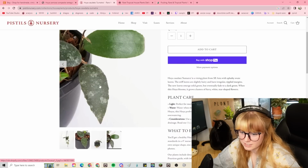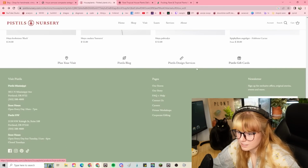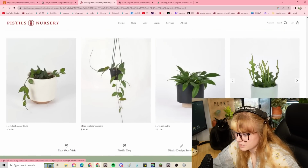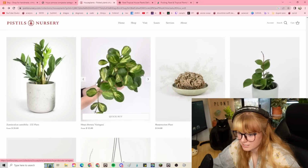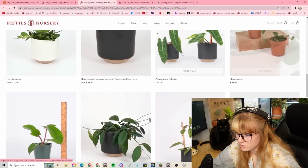Well, that plant looks like it's seen some shit. Yeah, there's more intense versions of that plant I'll get to later. Oh, are these all their plants? Is it just Hoyas? I guess that makes sense. It's like winter in Portland, so they would sell plants that are more hardy.